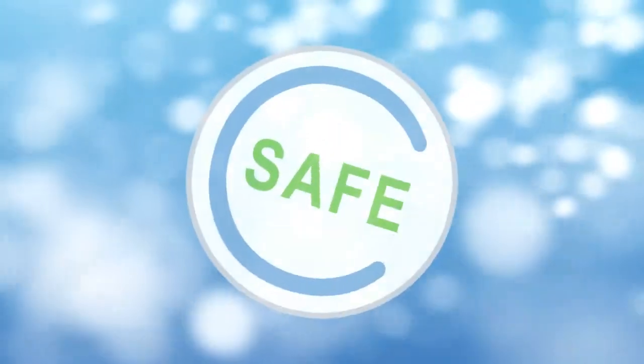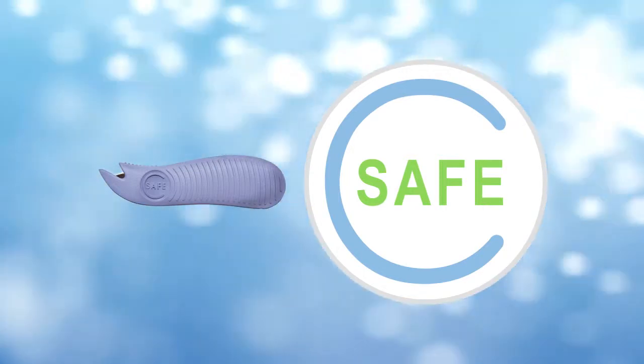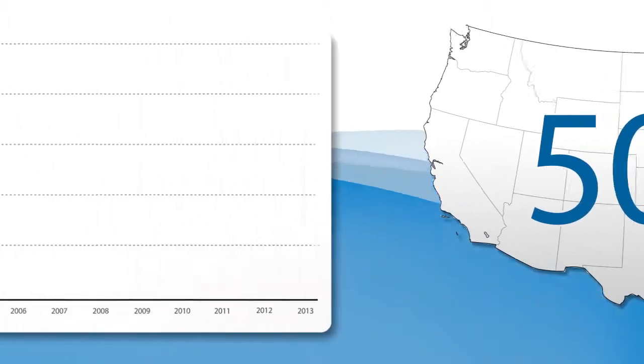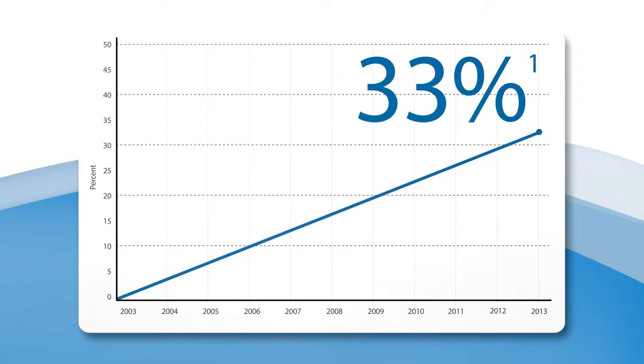Introducing the C-Safe Safety Scalpel, the latest addition to CooperSurgical's labor and delivery portfolio. C-section rates in the U.S. have increased 50% over the past decade. The current U.S. C-section rate is approaching 33%.